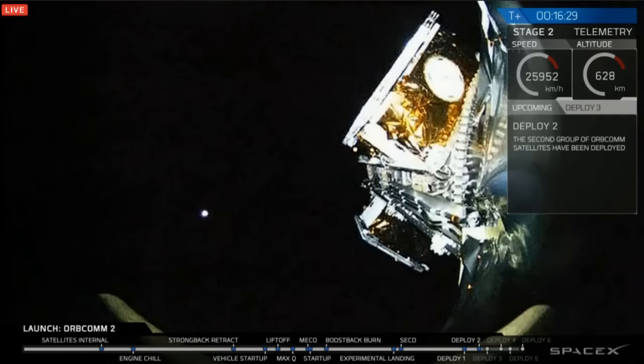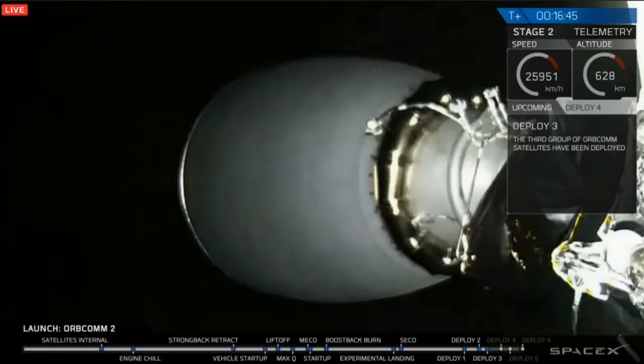Everyone here is extremely excited that we both have a first stage that is sitting on the ground, and also we are taking care of the nominal primary mission here. It's all about delivering those satellites to orbit as well. The secondary, the sugar on top. The cherry on top was the first stage.